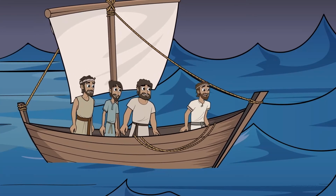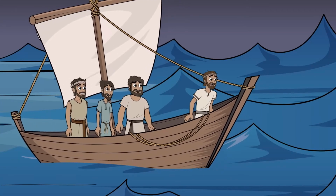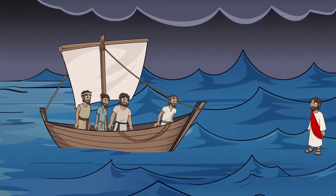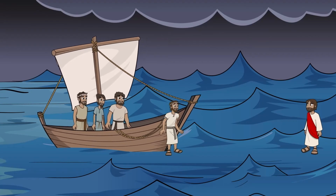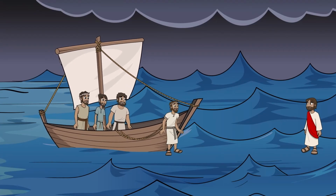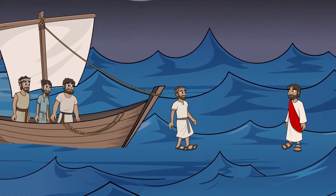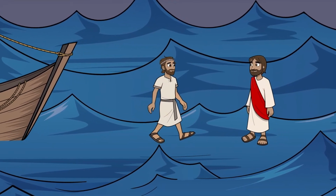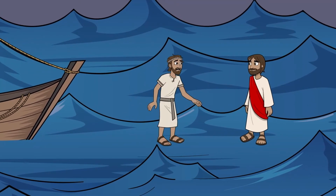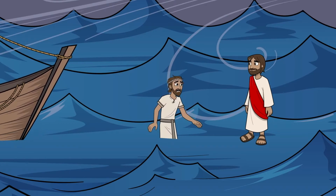Well, right away, Peter said, "Jesus, if it's you, tell me to walk to you on the water." And Jesus said, "Come." Peter stepped out of the boat. Guess what? Peter started walking on the water towards Jesus. Only Jesus could help Peter walk on the water. But then Peter looked around and he saw the wind. And he got scared and he started to sink in the water.